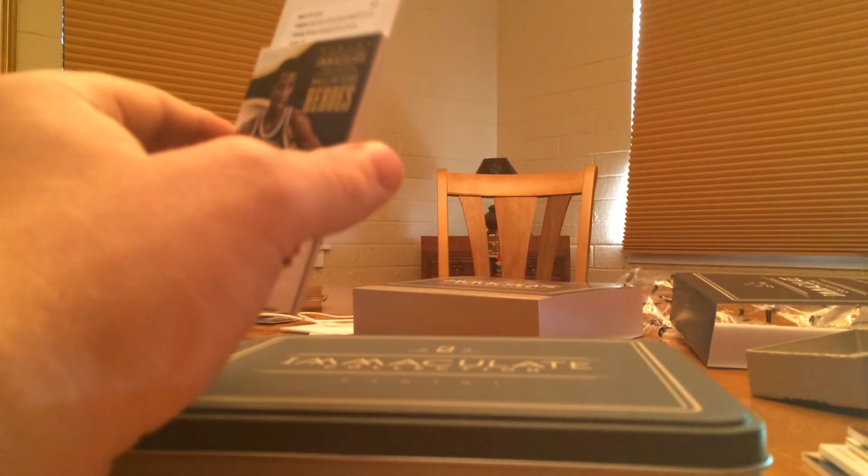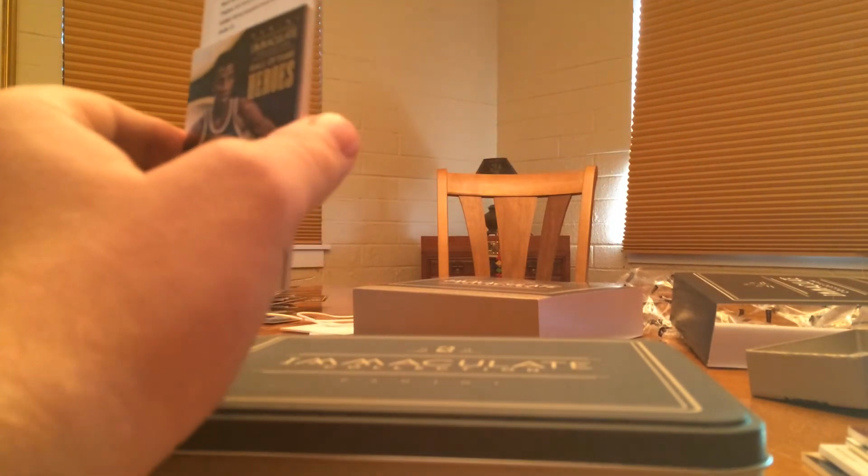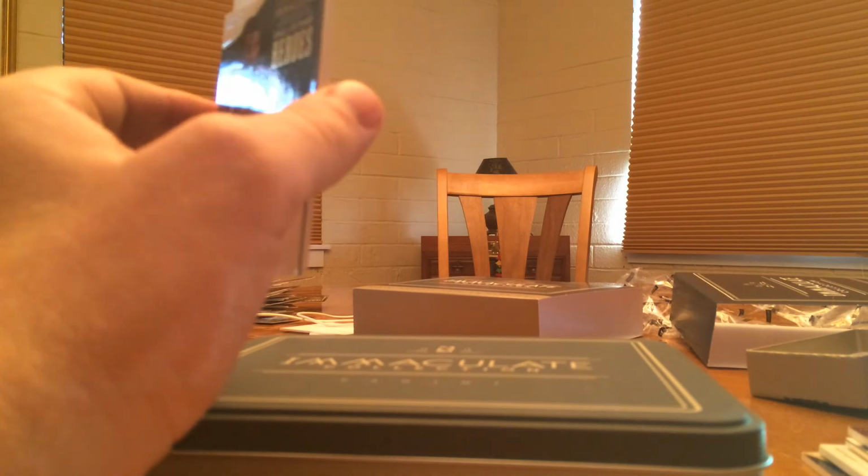Card number 155. Alonzo Mourning. Alonzo Mourning patch autograph.